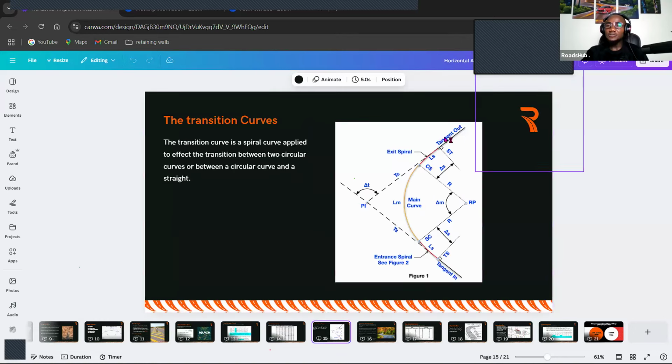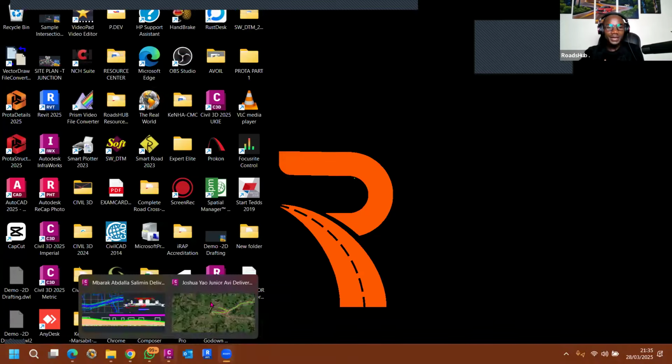Secondly, I would want to give you a refresher of the geometry of the horizontal curves. We have the tangent in. This is the straight section. We are going to have an entrance spiral, represented as LS for the length of the spiral. And then we have the main curve, the exit spiral, and then the tangent out. Remember, our goal is to have a symmetrical section, which means the entrance spiral should be equal to the exit spiral. That is an ideal scenario, but it may not always be the case in every place. So let's apply that.